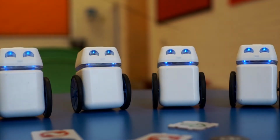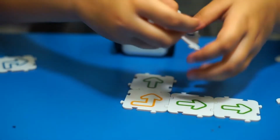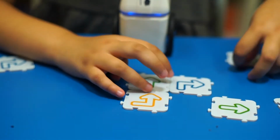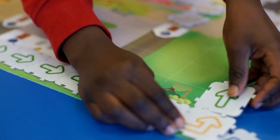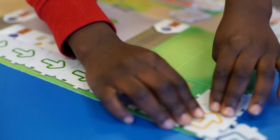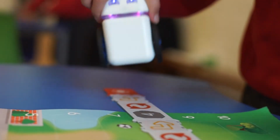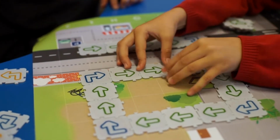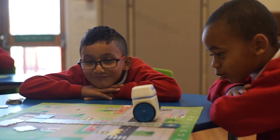What I like about KUBO that makes it different is using the tag tiles as the way of programming. So using these concrete visual guides and aids for the children to program allows them to see the program as they're creating it, and it allows them to see where the problems are if it doesn't work as they expect. And then you can move on to more advanced functions and using subroutines and loops, and it's just limited to the imagination of the child as to what you can do with it.